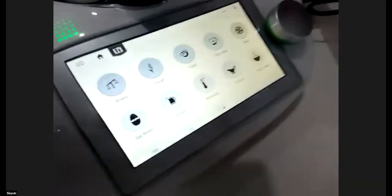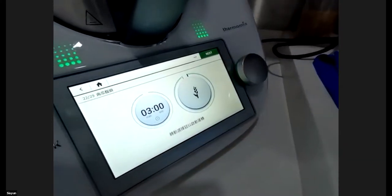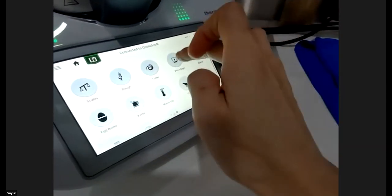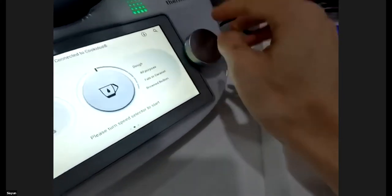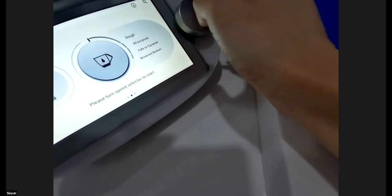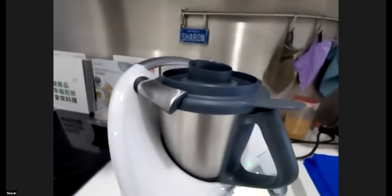Yeah. Okay, so now I'm in the recipe, and the next step is asking me to proof the dough, so I can go back to this pre-clean function. We have four functions here: dough, all-purpose, fats and caramels, and brown bottom. I'm making mantou, so I just need to use the dough mode to pre-clean it. It's really easy, especially as it can clean itself. You leave all the hassle to your Thermomix and just do the fun part, which is shaping.